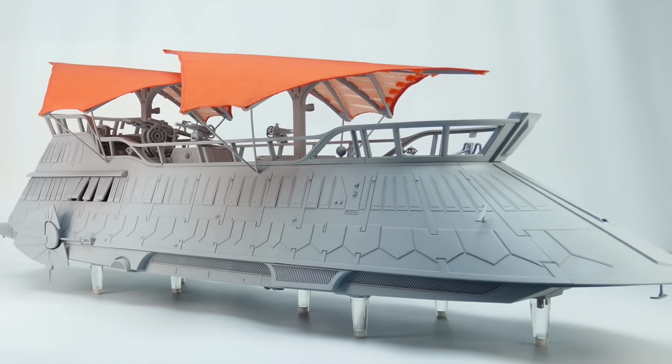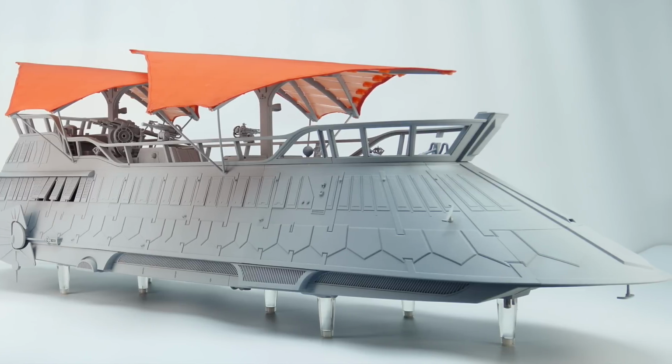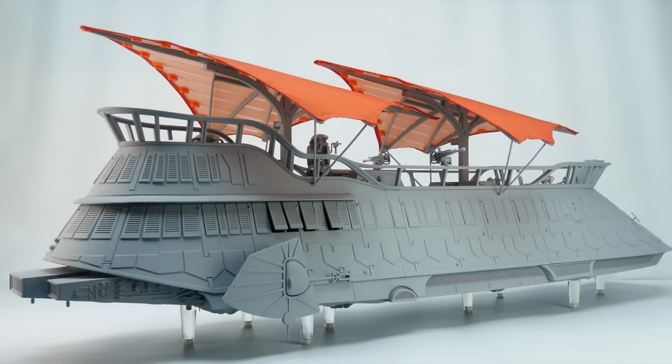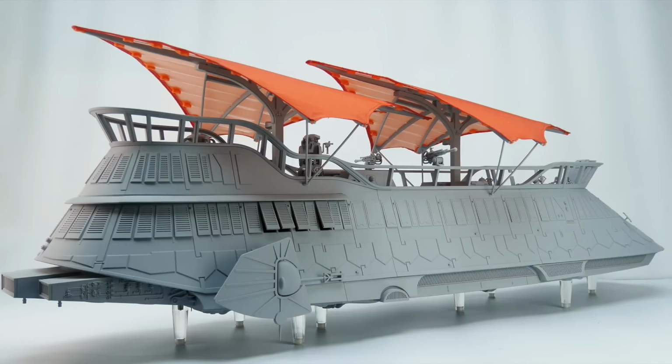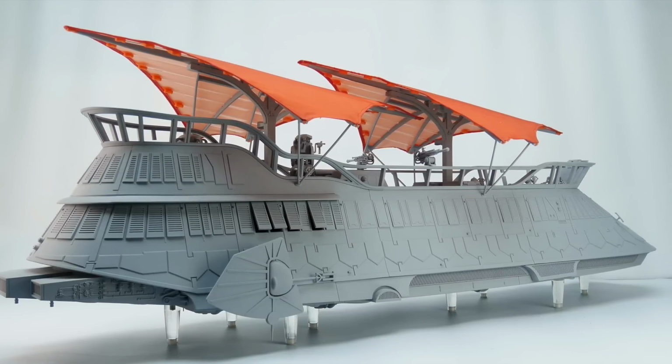Hasbro has also stated that they are working on a way to get the Katana to international customers outside of the US. Again, that is providing that the campaign is successful. So please, make the 3 3/4 inch scale Star Wars Sail Barge a reality. We only have one shot at doing this, ladies and gentlemen, so let's make it count.